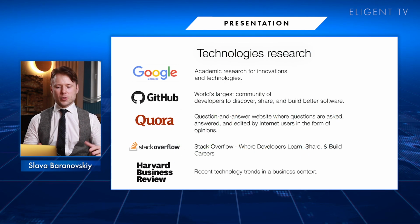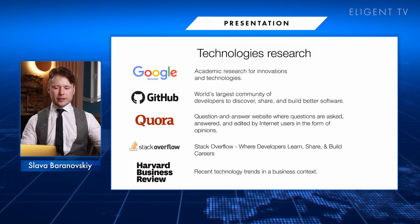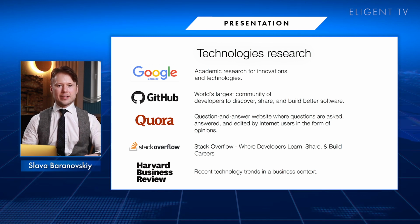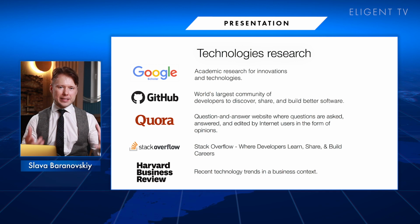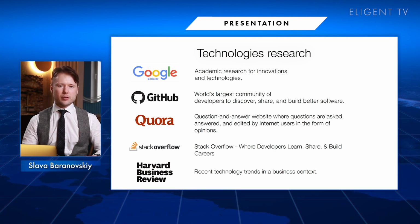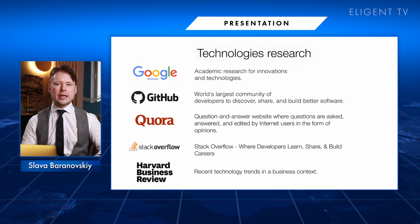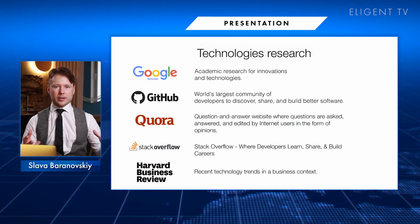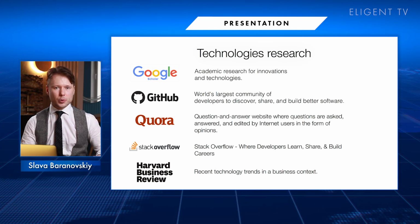How can you do technology research? You can go to multiple resources. You can find academic research for innovation and technologies via Google Scholar. Also, you can go to GitHub. It's the largest community of developers. You can find some libraries, some open source solutions, and see what's already developed. Maybe you can use some parts of existing solutions in order to build your product.